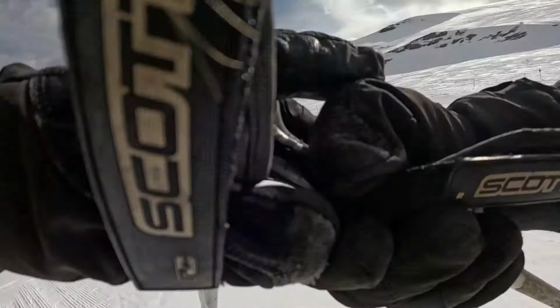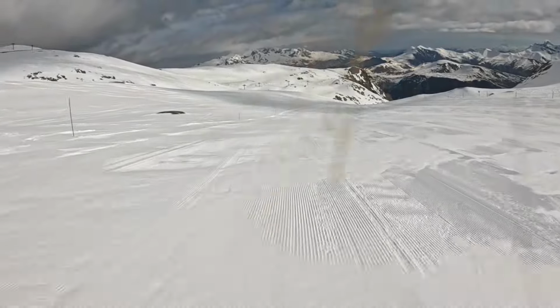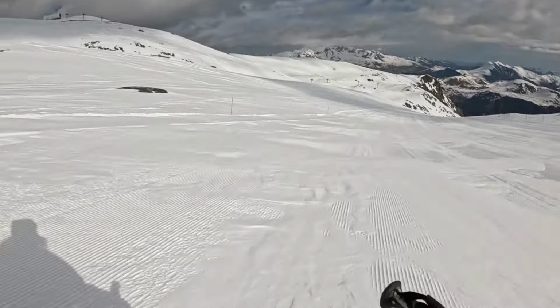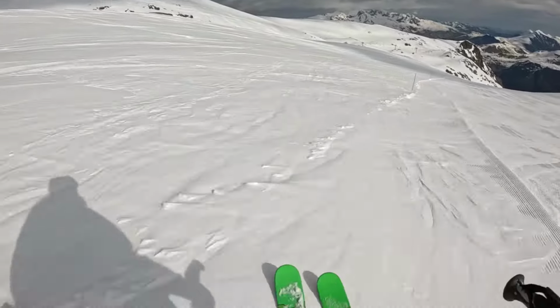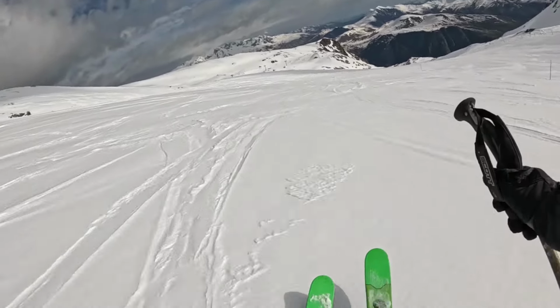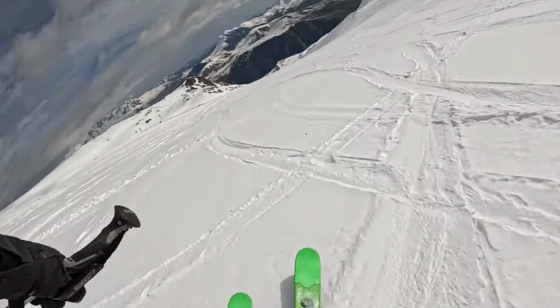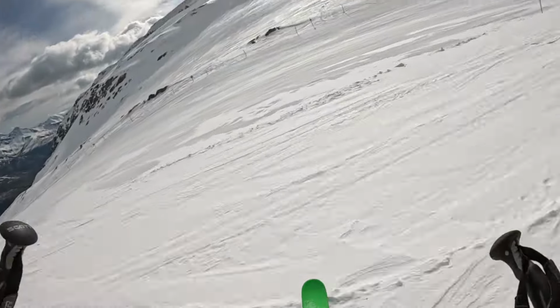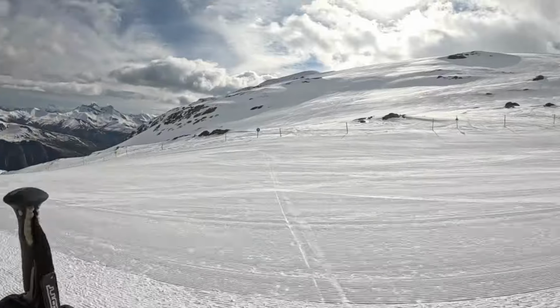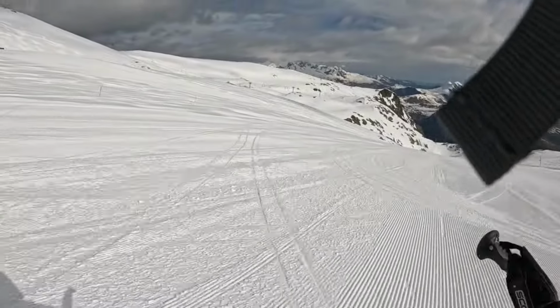Right, but off the side here is wow. This is awesome. And down to the lift at the bottom now.